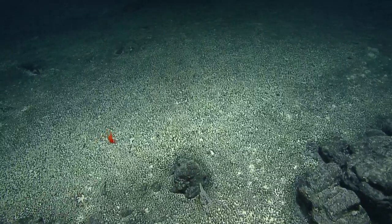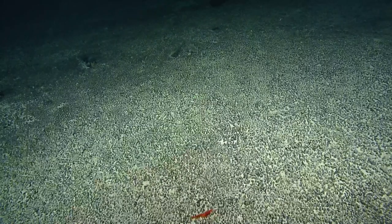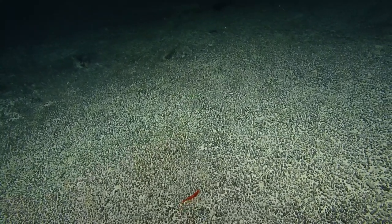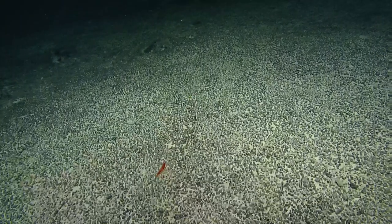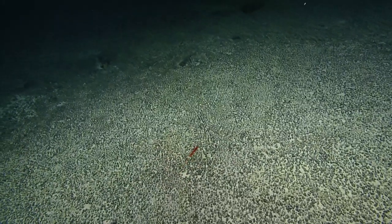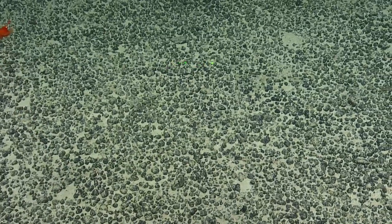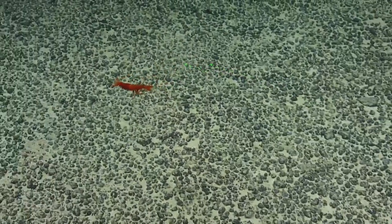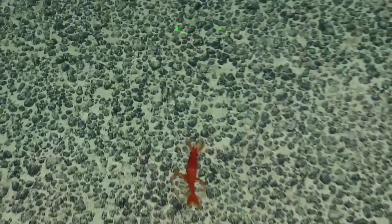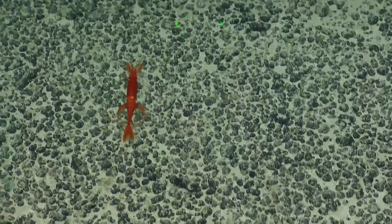A shrimp. Another one of those red shrimps. There are lots of different kinds of red shrimp in the deep sea. So many red shrimp. As my grandma calls them, scrimp. Scrimps? She's from Texas. I love their little legs. So this one could be an Aristeus. It's a red shrimp in the family Aristeidae. You can see its long swimming legs.